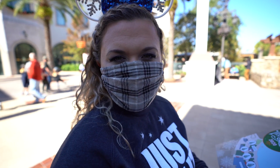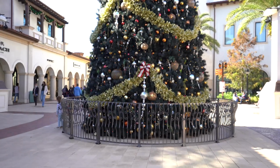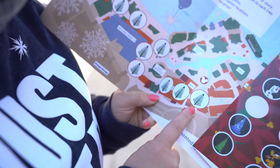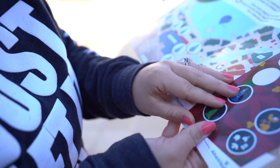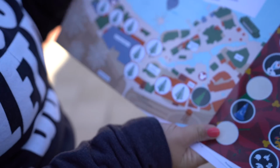I think we found the biggest tree in the Stroll. The big Disney Springs inspired Christmas tree. I actually didn't know that it was on the trail till now. Let me get my little sticker here. Yay!